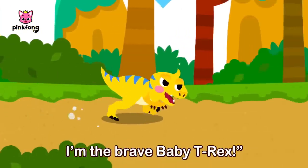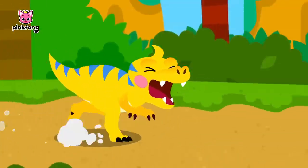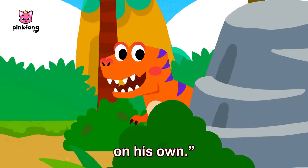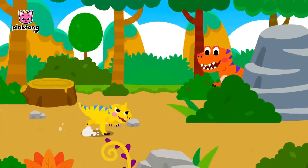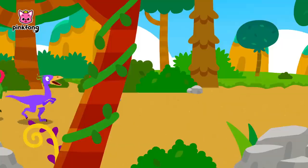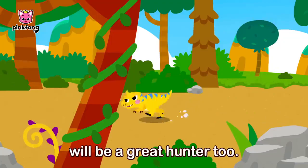Here I come! I'm the brave baby T-Rex! Roar! I'm glad I sent him off on his own. The brave baby T-Rex. One day, baby T-Rex will be a great hunter too.